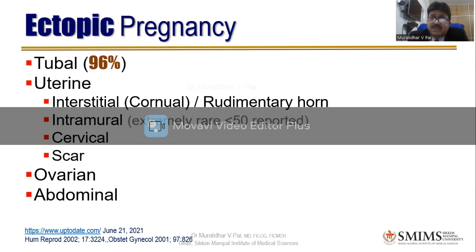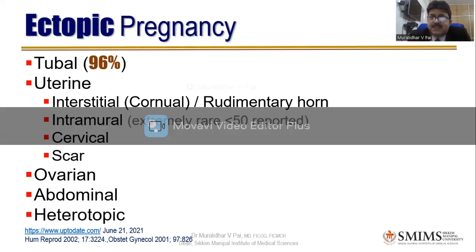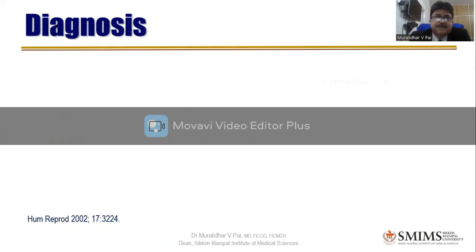We had to take her to the X-ray room and she was very bold. She said there's no ectopic, there's no pregnancy inside the uterus. She put a uterine sound and took an X-ray. The baby was inside the abdomen. And finally, heterotopic pregnancy, which means there is an intrauterine pregnancy as well as an ectopic pregnancy. So this is the classification of ectopic pregnancy.